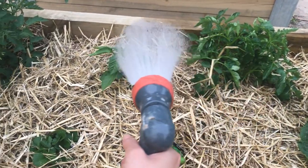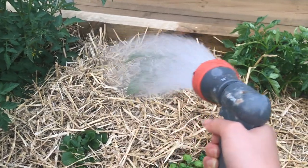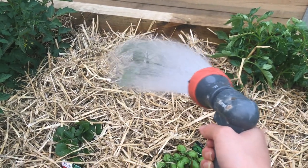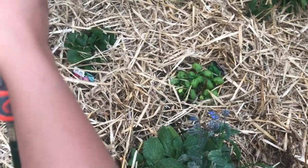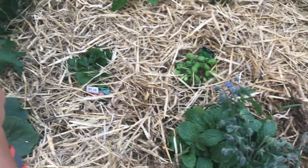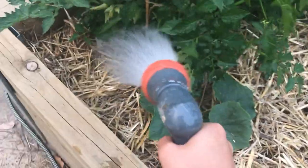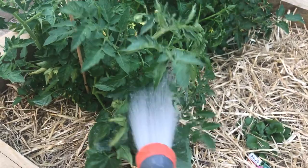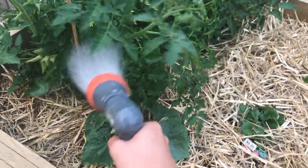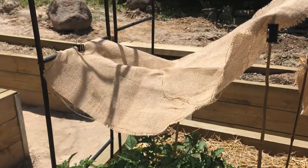Guys, it was 37, maybe 39 degrees today, and this morning I watered the plants, I drenched them, and then I put like an extra 5-10 centimeters worth of hay as mulch on top. And tonight when I came to check up on them and give them an evening water, they were actually all okay. And I dug up underneath the hay and the dirt was actually still moist, which was incredible. So guys, mulch actually works.